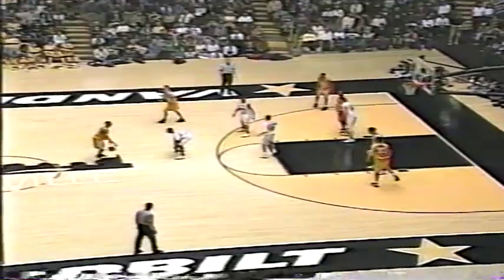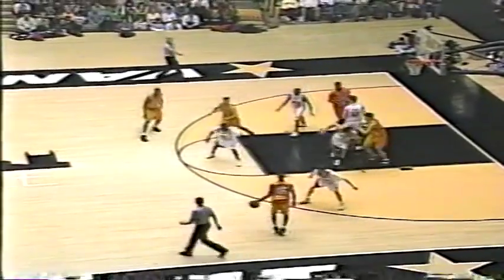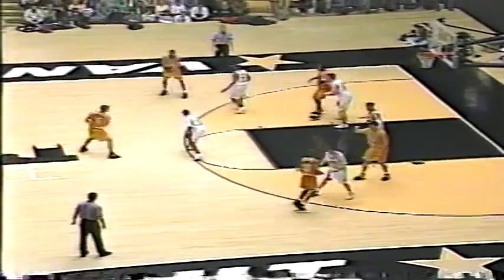Vanderbilt, basically it's sort of a 1-2-2 zone. Pass goes to Green. Top of the circle left side. Now to Lee. Down deep to Wharton in the corner. They may be playing a zone and one. No, they're back man-to-man is what they're playing. It goes to Green. Green top of the circle to Lee.